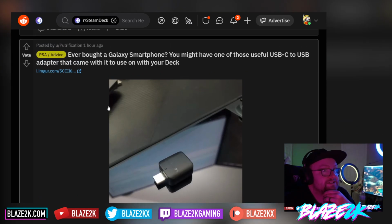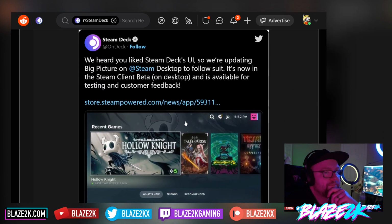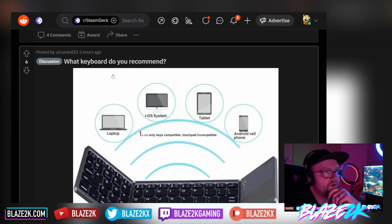If you ever bought a Galaxy smartphone, you might have one of these useful USB-C to USB adapters that came with it to use on your deck. That is cool. I think I do have one of those, actually, funnily enough, in one of my phone boxes. So there we go. What keyboard do you recommend?